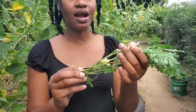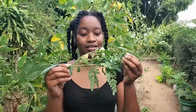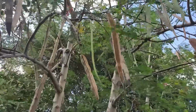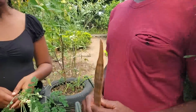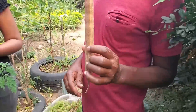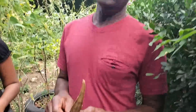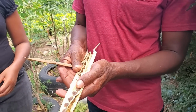And the best thing about Moringa is that all the parts of it, the leaves, the blossoms, the limbs, the seeds, all of it is edible. Speaking of the seeds, Mr. Martin has the seeds. This is the pod, otherwise known as the drumstick. So when it's dry, then you open it, and this is called the seed.